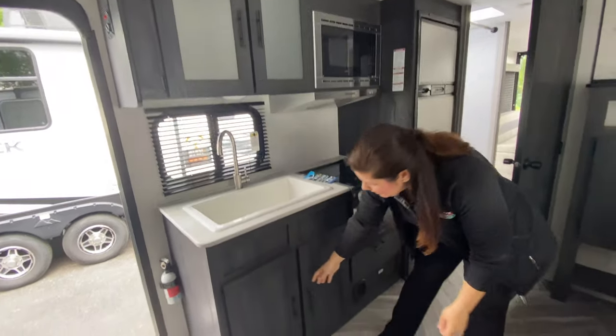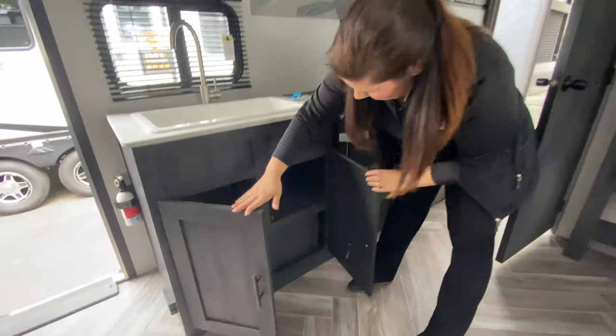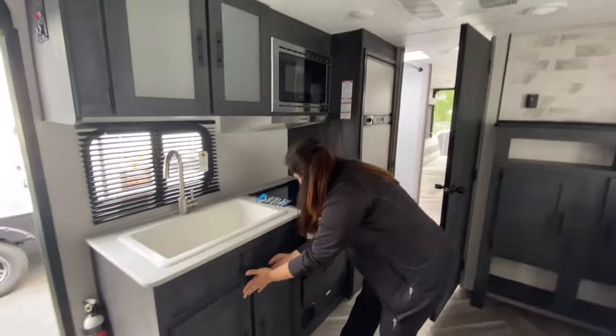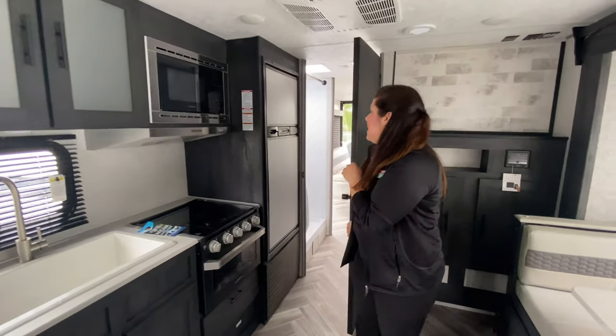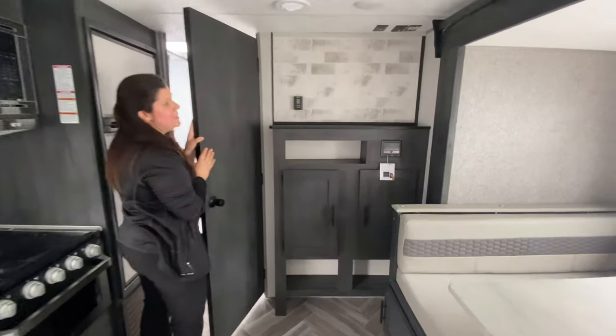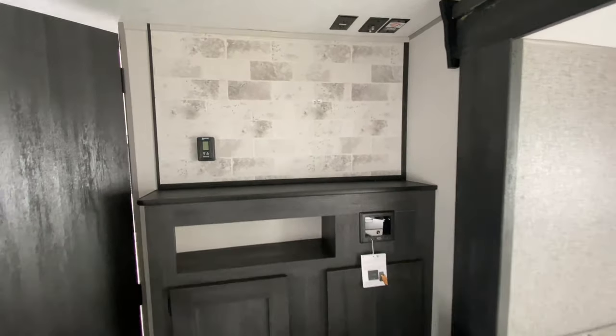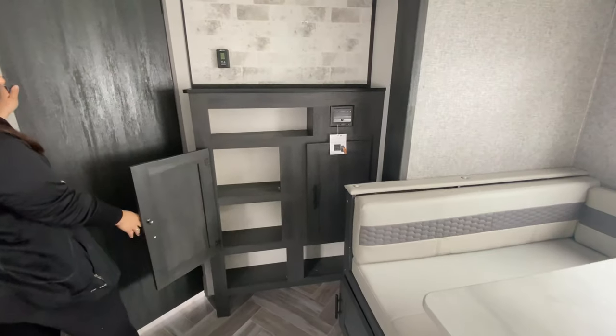And then you've got more storage down below. Put all your pots and pans, all your goodies. With your stove and your oven and your large refrigerator. Over here, you've got your entertainment center, so you can hook your TV up there. And you still have storage down below.